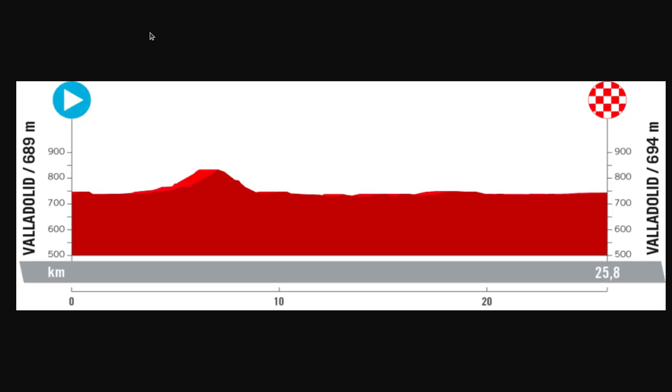Today I will preview stage 10 of the Vuelta 2023. We will look at the profile, we will look at the course, we will look at the weather, the wind, start orders, GC standings, etc.